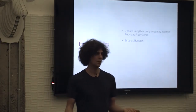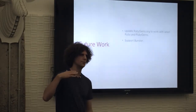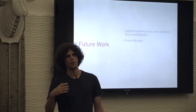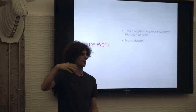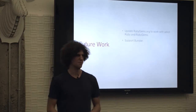We need to support bundler. In theory, it all works. We just haven't done it at all. So this is both supporting, there's a couple of endpoints that bundler talks to that need to be secured in this way, that Rubygems itself doesn't use. There are also, like, the bundler fetching has to be using TUF as well. The bundler fetching is pretty much the same as the gem fetching, so it should drop in pretty easily, but just hasn't been done yet.